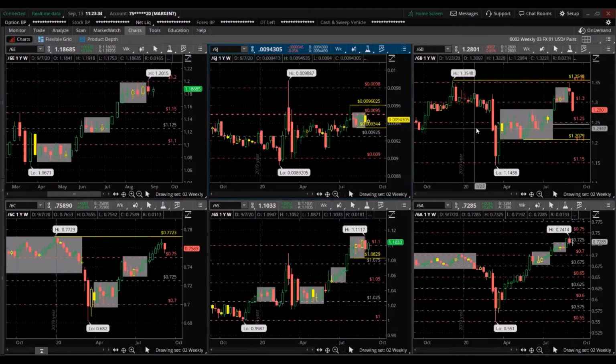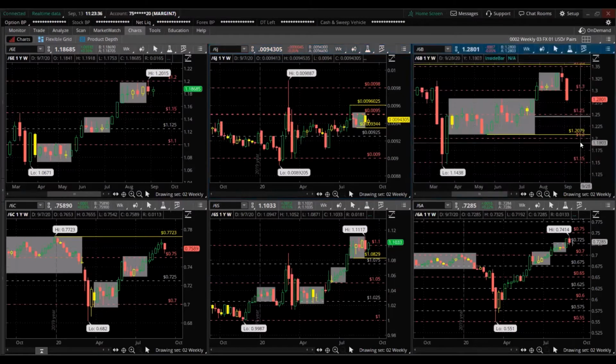Looking at the British pound. The British pound had a consolidation, broke up to the upside, which is the strength of the pound against the dollar. But this week, huge red candle, broke down, broke below the consolidation, broke below the big round number of 130. That's giving strength to the US dollar.